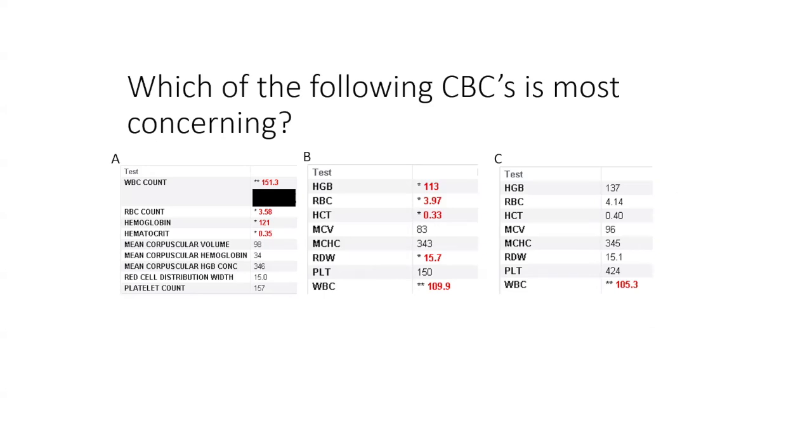If you think the answer is A, raise your hand. No one is worried about a white cell count of 151? Brilliant, I love it. What about a white cell count of 110? Anyone worried about that? And a white cell count of 105, anyone worried about that? So hopefully this helps a little bit.